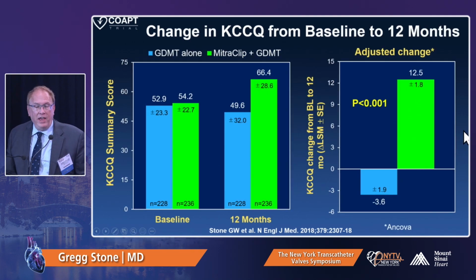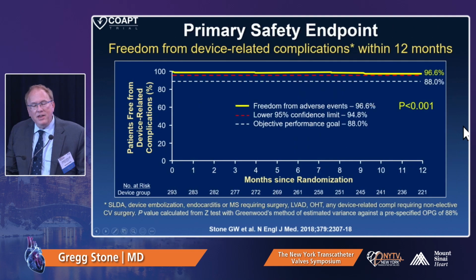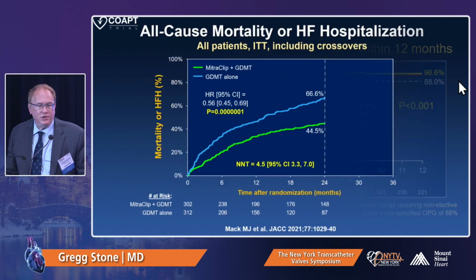Patients felt better, they had better functional capacity, and this is one of the safest procedures that we do in the cath lab with, as you just saw in the last case, the patients are boringly stable in most of the cases with very low rates of device-related complications.